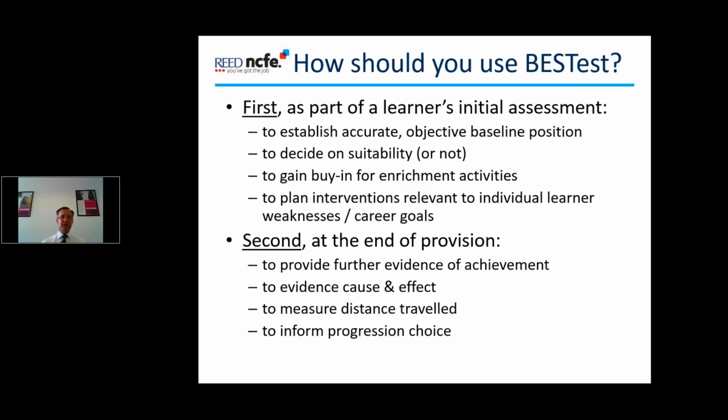So, here is the problem, here's what I did, and here's the result I achieved, or not, as the case may be. So cause and effect, and it allows you evidence that actually the interventions you're doing on employability are working. They are actually improving someone's employability. Or alternatively, they're not, which would be equally useful to know. It allows you to measure distance travelled. So, if you do it at the beginning and at the end, here's the score at the beginning, here's the score at the end, the difference equals distance travelled.